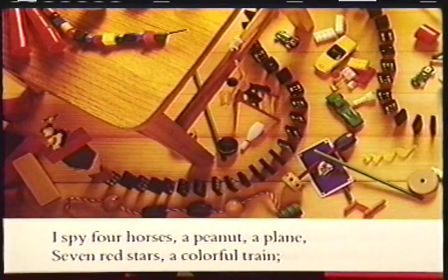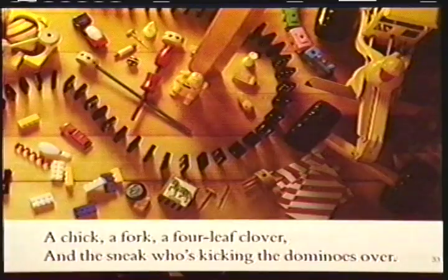I spy 4 horses, a peanut, a plane, 7 red stars, a colorful train, a chick, a fork, a 4-leaf clover, and the sneak who's kicking the dominoes over.